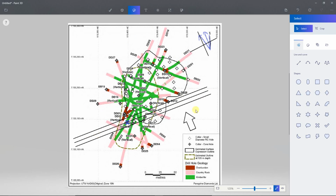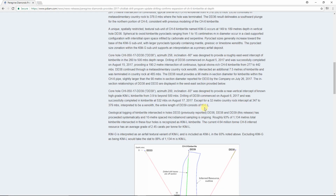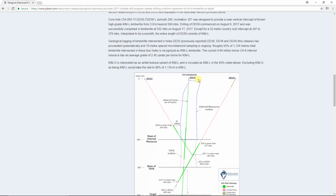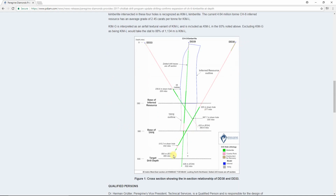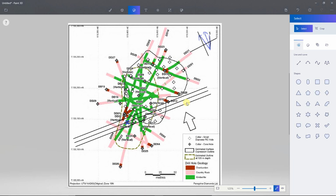So if we wanted to draw approximately where this is going, we could map where that diamond drill hole is. We know it kind of starts over here, where the surface is, and then we know that it ends over here. So we can kind of guess where it ends.